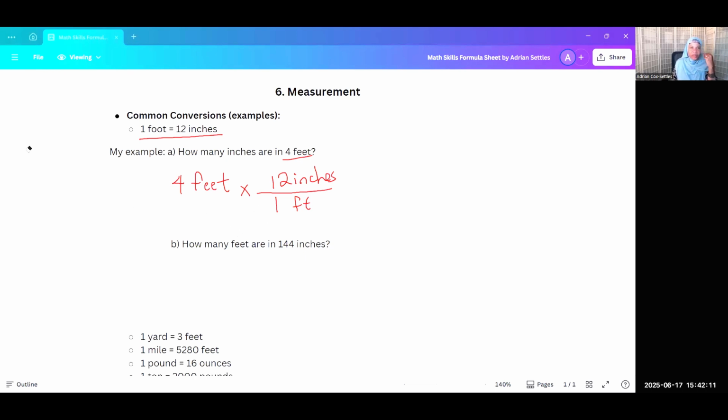Okay. Now, what you do after this, you set the conversion factor up, you cancel out what cancels, and then you just go ahead and multiply straight across. What is 4 times 12? Okay, that's 48. So 48 inches. So basically when they say how many inches are in 4 feet, normally someone can say, oh, okay, since 1 foot is 12 inches and 4 times 12, they can get 48.